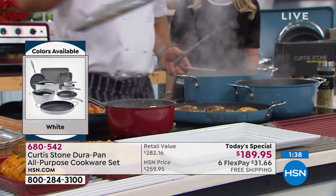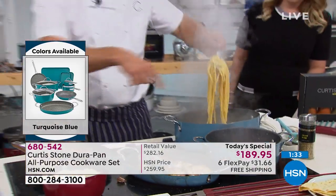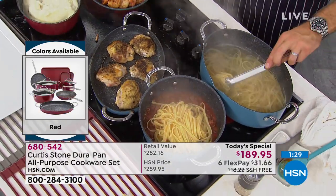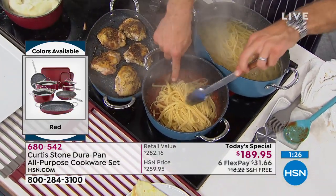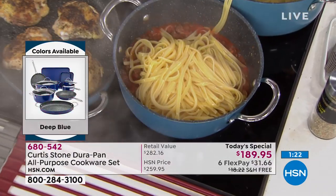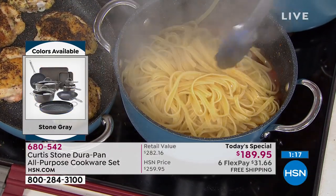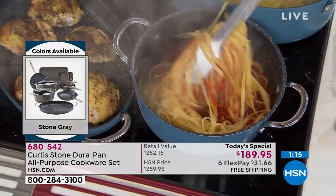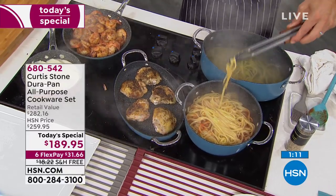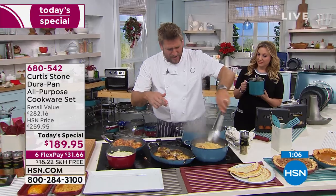Just so you understand the volume here, this is an entire box of fettuccine. I've made an entire pound of beef into a bolognese sauce. Let me combine those two things together. This is the 4-quart. This is the 6-quart. So you're taking home a 2, a 4, and a 6-quart stock pot. Included in the set, you're getting the 0.6 butter warmer, the 9-inch crepe pan, the 9-inch saute pan, and the 12-inch oval pan. So you are just getting a ton of cookware.